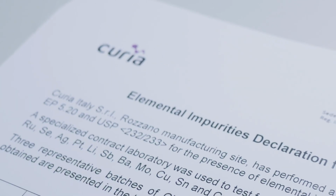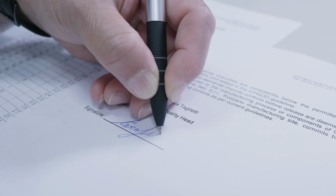We partner with the customer and the authorities to meet all the requirements and the qualification timeline. We supported the client from a quality and regulatory perspective, ensuring right first time of the submission. Patients were waiting for us and we couldn't fail them.